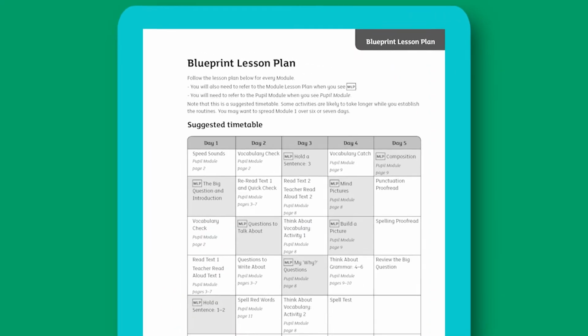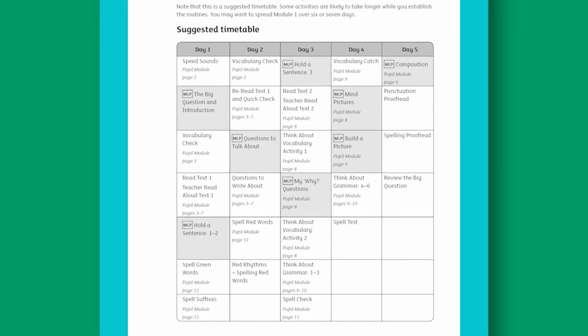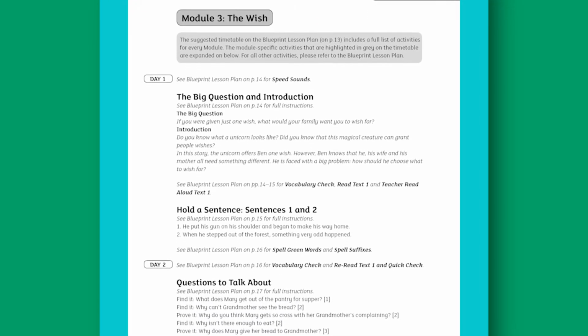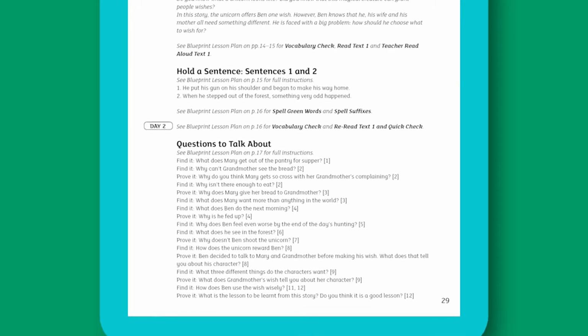Okay, on the contents page we have a blueprint lesson plan, because the activities follow the same pattern throughout, and module lesson plans. So if we go to page 13, you'll see a suggested timetable. This is a weekly timetable for an hour a day for the programme. And the lesson plans, as I say, there is a blueprint lesson plan for the generic activities in each of the modules, plus there is a module lesson plan which has the specific questions, prompts or instructions for the activities for each module. So here we have the module lesson plan for the wish, and there are cross-references to show really clearly how to use the two types.